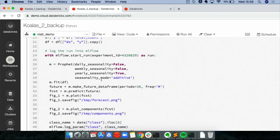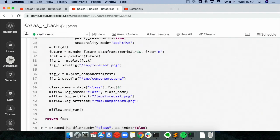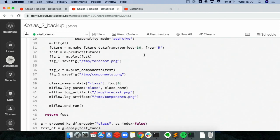This format is purely the format that Prophet expects. I'm going to specify this MLflow start run. What this is doing is applying this function to each of my different groups. Under the hood, what's happening is a pandas UDF. So in Spark, for those that are familiar with it, you grab each of those individual groups and apply this Prophet forecast. So specifying my Prophet model, I'm going to fit it and predict for future periods: 3 years into the future, so 36 months.